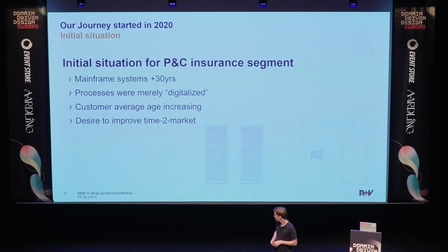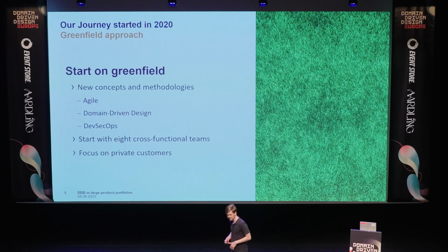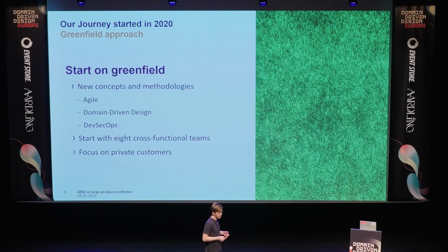So they decided that we should start a new initiative on greenfield, because we wanted to get rid of all these dependencies that were blocking us. We wanted to try some new concepts because we didn't have any experience in domain-driven design yet. Part of the concept was to try new ideas, new methodologies. We wanted to do it really agile. They funded us with 8 cross-functional teams, and our mission was to focus on private customers and build products for them.